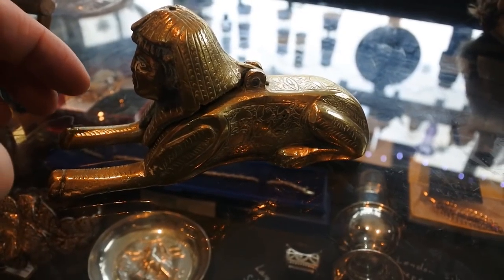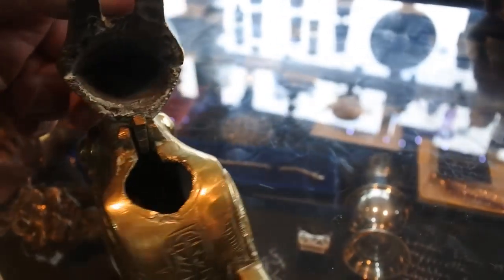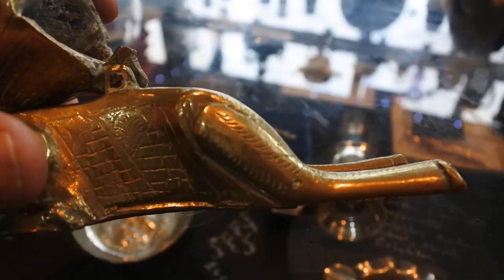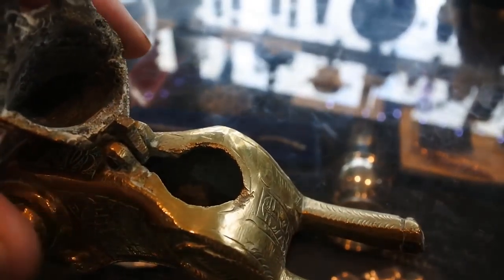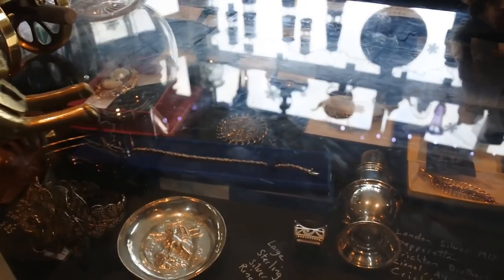I paid £2 for that, guys. £2. Little hole in the head there. Wow, don't care. It's thinned in a couple of places and got the odd little pinhole. But I absolutely love it. That's going to go for probably £30, no problem at all.